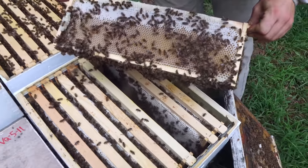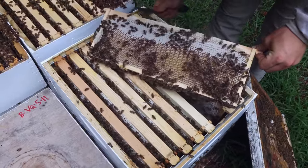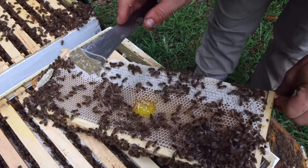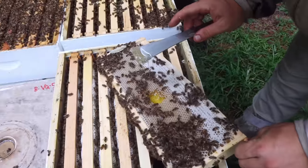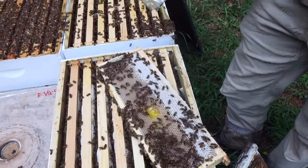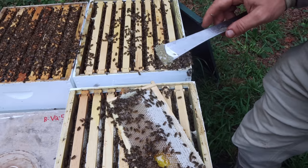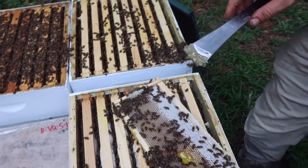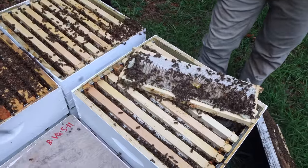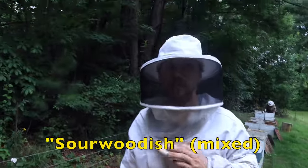Let's see what the color looks like on a hive tool. Yeah, get the soot out. If you see any color at all on a hive tool with sourwood, it will turn up as color in a jar. That looks pretty good. That's going to be kind of an extra light amber in a jar type of color. You know what you think of the taste. Not bad. Not bad? Okay.